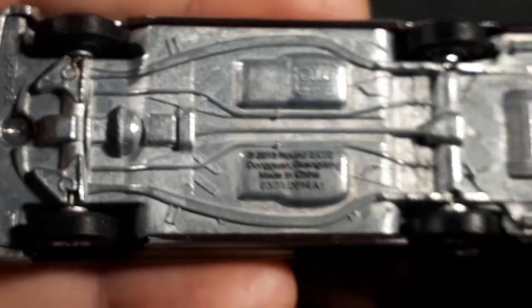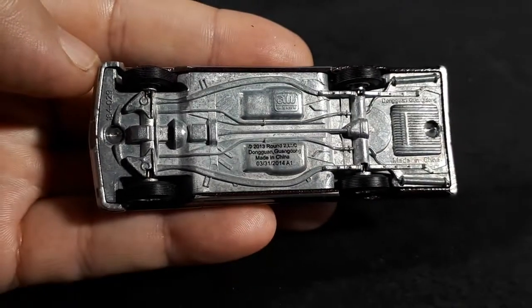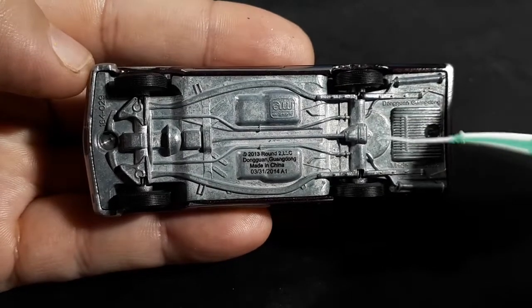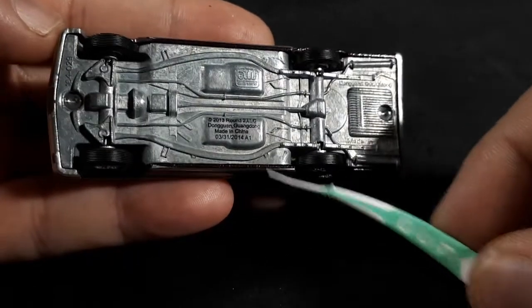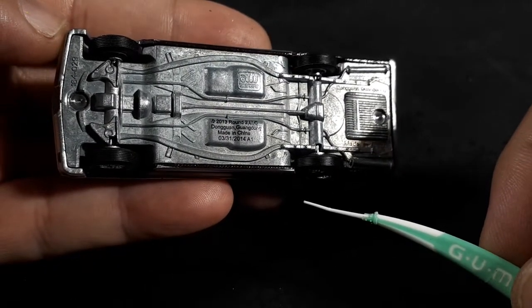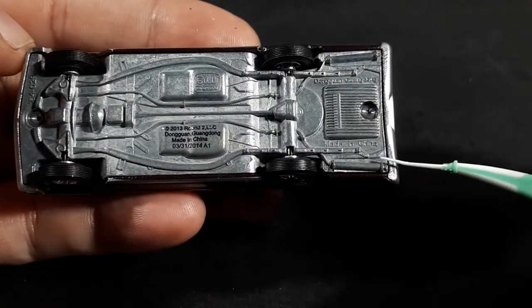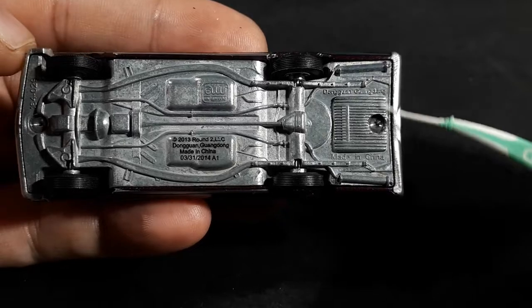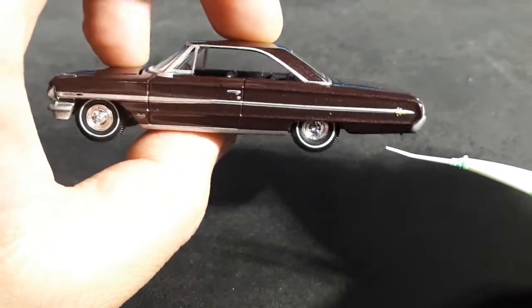Alright, so does it tell you what the car is? No, not this Autoworld. Seems like the majority of Autoworlds I have, they don't tell you what the car is, so that's kind of annoying. But they do tell you how old it is, so that's kind of nice. So buy it like I did. Now I know this thing is like 8 years old or whatever. Exhausts here. Yeah, okay. Press fit together, so modifying it's going to be tough. Yeah, unless you drill it out. Alright.